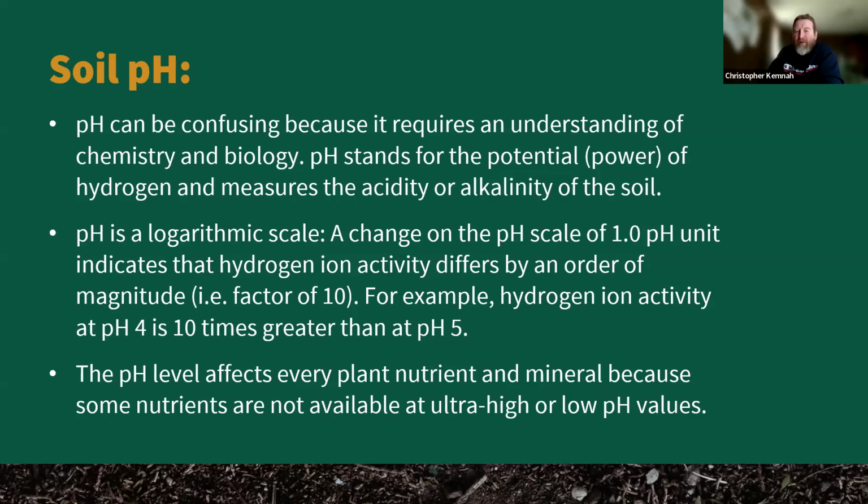And pH level affects every plant nutrient and mineral because some nutrients are not available at ultra high or low pH values. They get kind of bound up in the soil. Microbial activity will not be enough to release those nutrients.